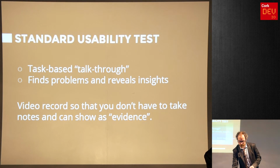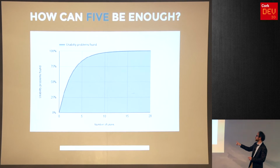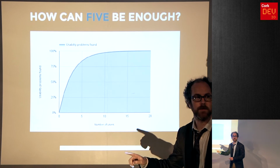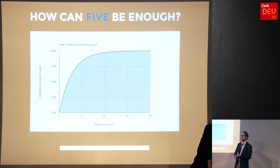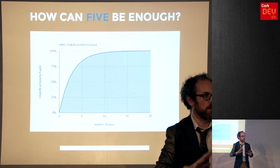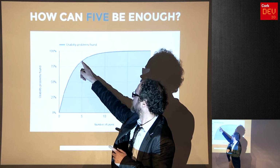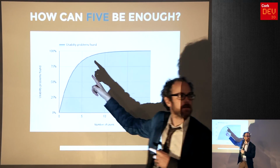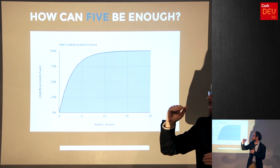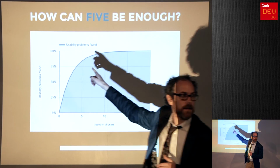But why is 5 enough? This is a graph of the usability problems found in a user test for any given number of users. On average, for a well-planned usability test, one user will find about 31% of all the problems there are. From that, you can generate a graph showing that when you get to about 15 people, you have found almost all the usability problems. But at about 5, there's a sweet spot. Up to 5, for every person you add, you gain more usability problems found. After that, it starts to level out, and this takes you to about 85% of problems.